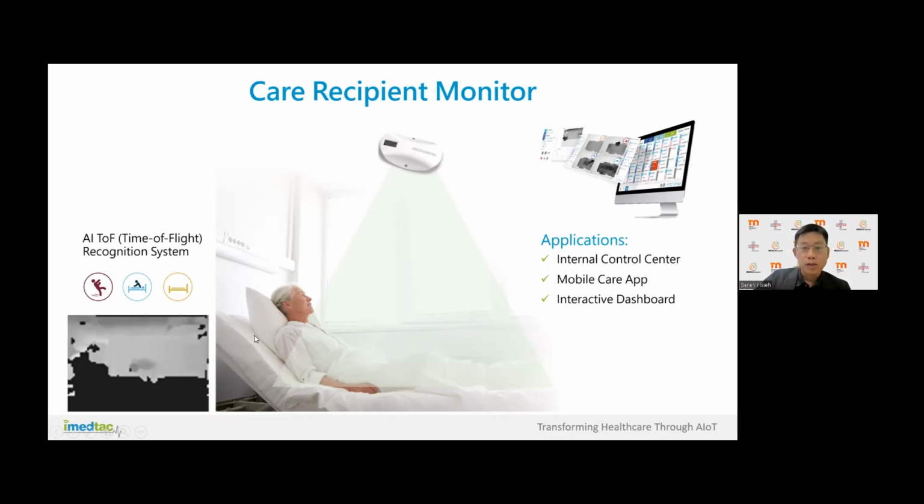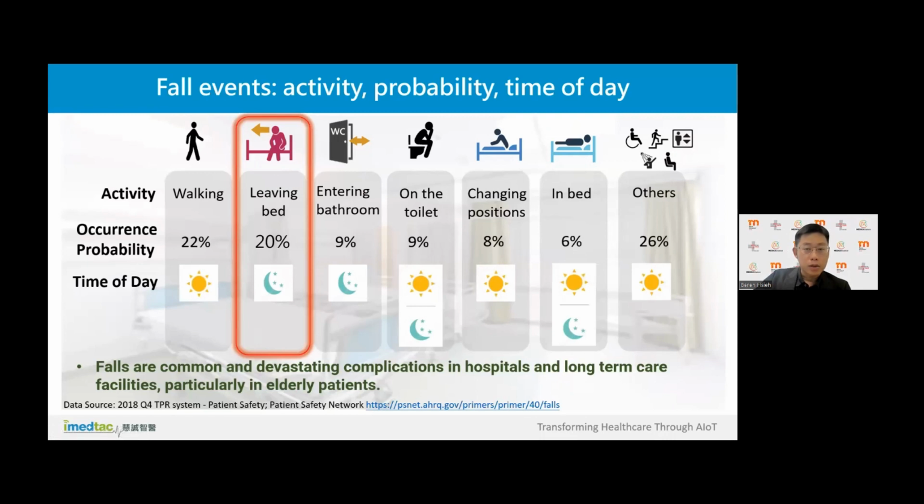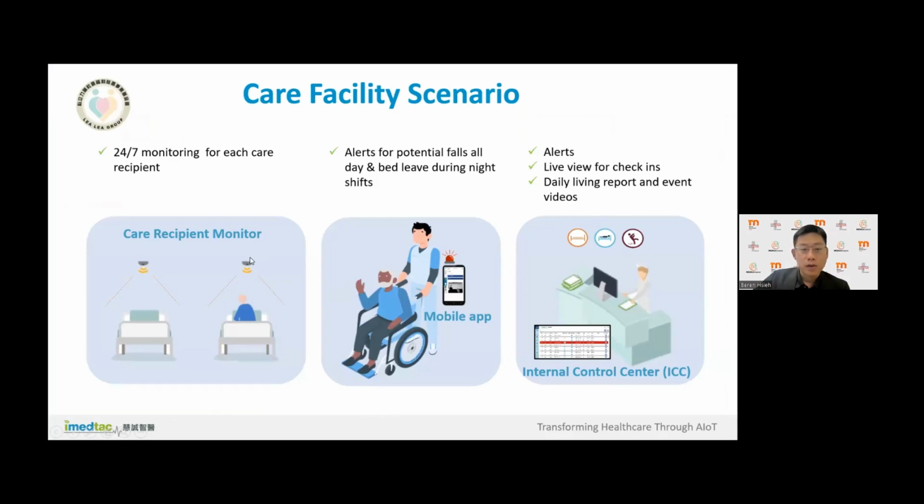sensor, and we're using these sensors to detect the patient on the bed. So we usually install our sensors on the ceiling in front of the bed. So we can detect whether the patient is leaving the bed, falling down beside the bed, or just lying on the bed. So the care facility scenario is this one. Yes, you can imagine, that's why I say it's a patient bed. We install our sensors on the ceiling. It can detect 24 hours a day and check the status.